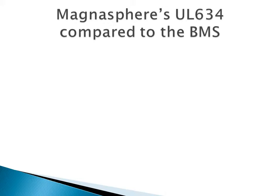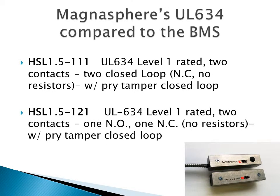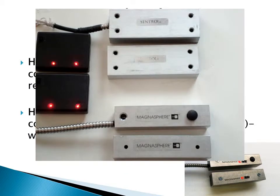So Magnasphere has developed a UL 634 contact that looks very different, and it comes with 1 open and 1 closed loop. We'll compare the 2, both supposedly meeting the same UL 634 Level 1 standard. However, Magnasphere has been tested by UL to the standard, whereas the Central and other prior BMSs have been grandfathered and relegated to the standard and never tested.